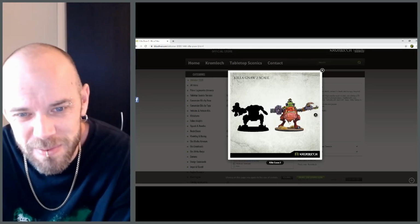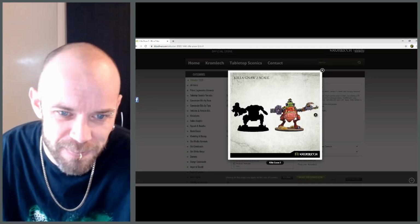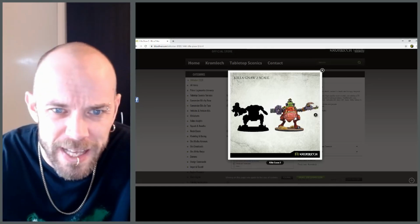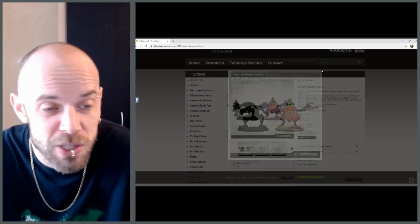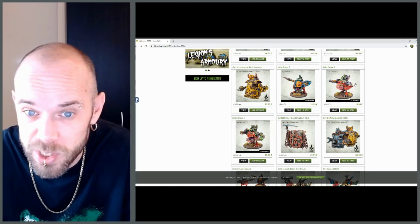They're just awesome. They're full of character, really unique, and they're going to stand out on the table. You put them on the table, your opponents go, wow, what is that? That is cool. But not just for grot mobs. I think these would work really well for feral orcs or snake bites.